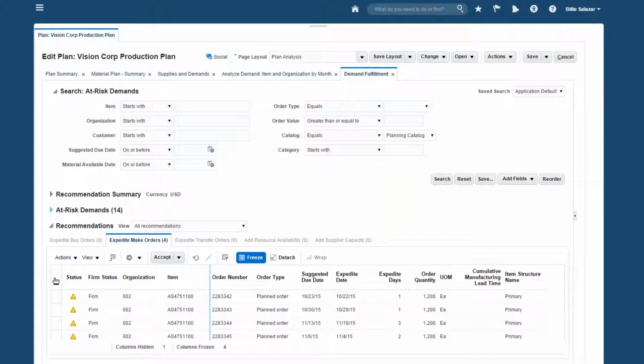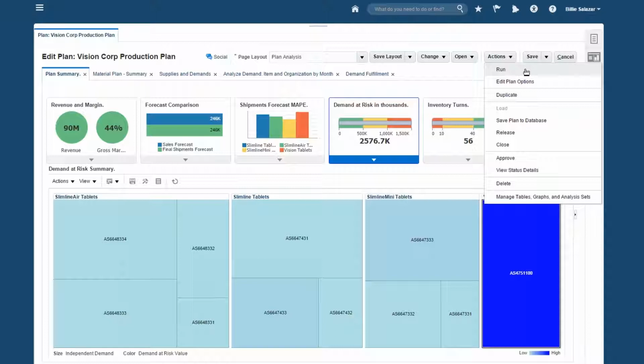So in this simple example, to keep it moving, I'm just going to go ahead and accept these recommendations and say, yes, I do want to expedite these planned orders by these days to help alleviate my demand at risk problem. Then I go back to my dashboard and click on actions, run, to rerun the plan.